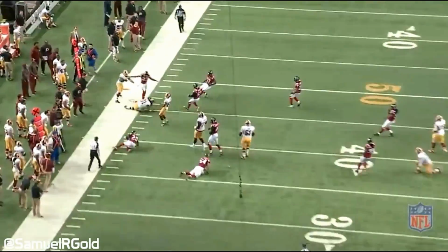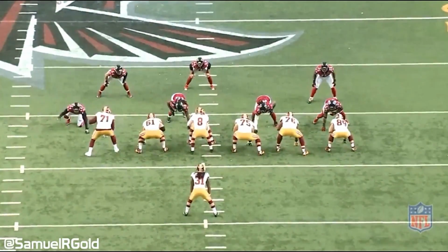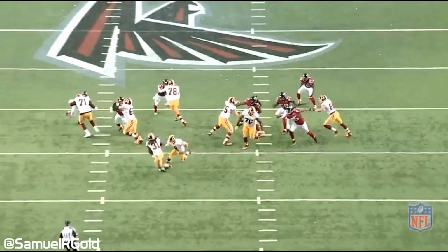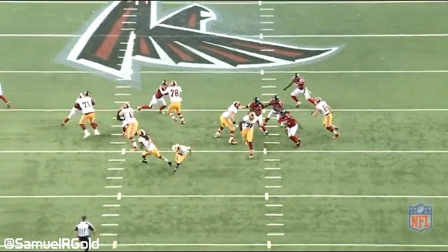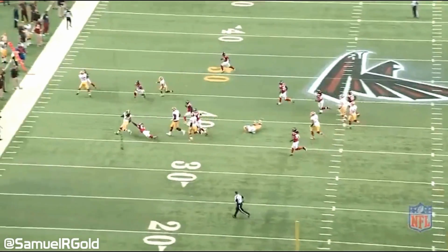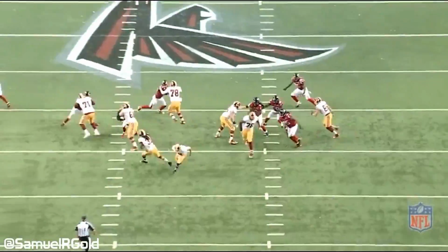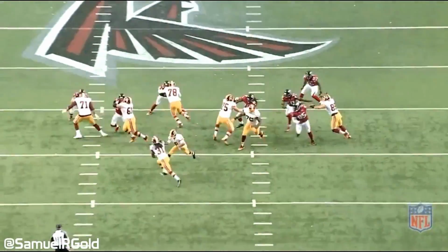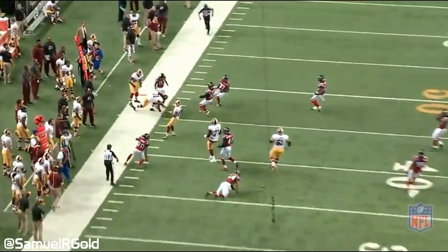A lot has to do with his impatient running style. There were times when Jones would immediately make a decision for the entire play pre-handoff instead of reading the blocking for cutback lanes. Patience and improving vision are key. On this outside zone to the left, Jones still gets 6 yards by breaking outside, but with the left guard gaining inside leverage and Trent Williams on the left edge having a muddied read, the correct move here is to cut inside through the weak side A-gap between the center and the left guard.